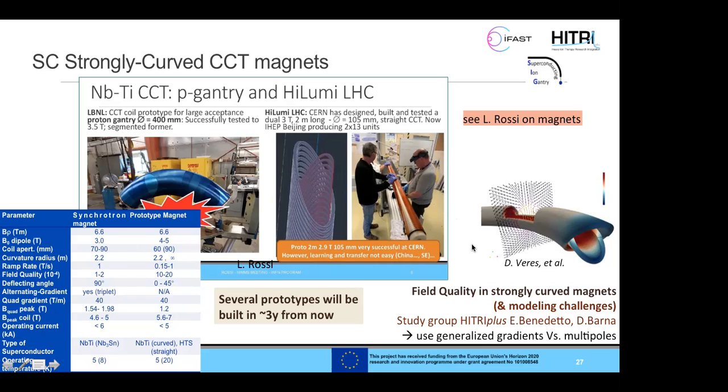So we are working on that within a work package combining beam dynamics, which is myself, and Dani Barna, who does magnet measurements. And we are agreeing on basic formalisms, and as well how to treat the field that is rising at the edges of the magnets.